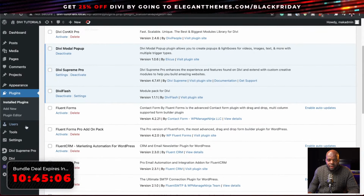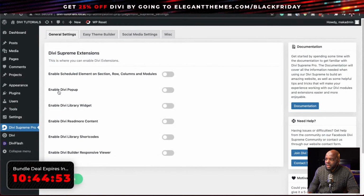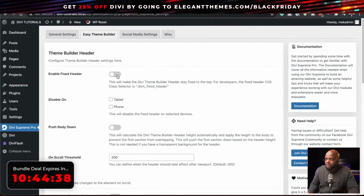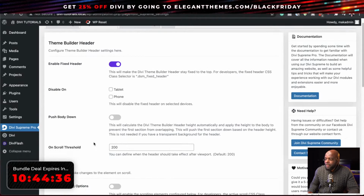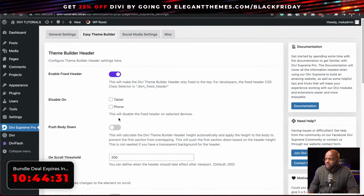Once installed, I'm not sure if you can see this on the side, I also have the settings here. We have Divi Supreme Pro here. If I click here, we can come over to general settings. It can enable our Divi pop-up from here, our library widget. There's a lot that we can toggle on and off over here. Once you're done with that, you can just hit save changes. There's also Easy Theme Builder. You can enable this, and this enables a fixed header. These are just quick ways to set up your site. Once you're happy with all the setups, you can just hit save.